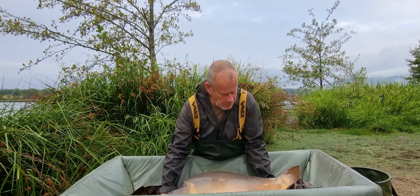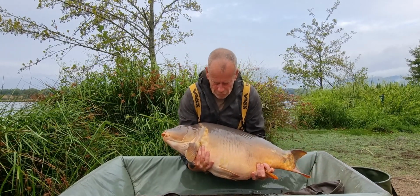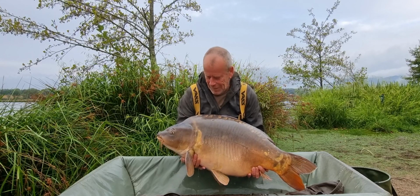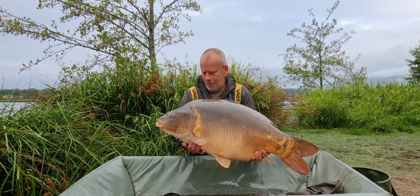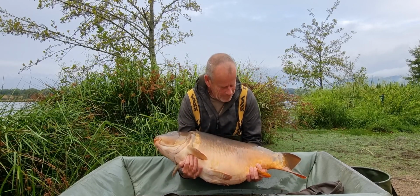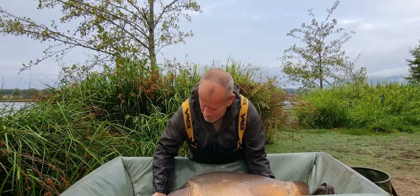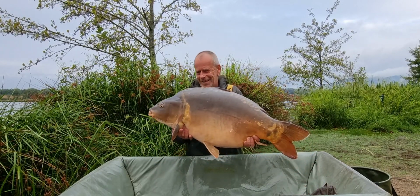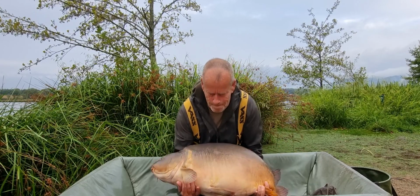It's a nice fish. There's a nice one. He's grunting. I can have a look at you in a sec, but there we go. Yeah, 41 pound. Of nice Gaulois mirror. Certainly a bit lively, but yeah, that's nice, isn't it? Gonna be happy with that. Wonderful.